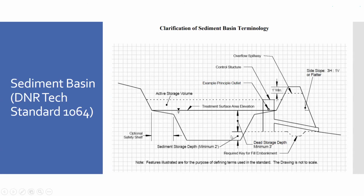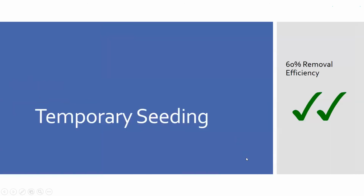I guess I'll also note that you have a 5 foot depth. So 3 feet is the dead storage depth, and then 2 feet for the sediment storage. And you would want to empty that out once you reach 3 feet. Once that 2 foot at the bottom has been filled with sediment, that's when you would want to remove the sediment in this application. So temporary seeding, 60% removal efficiency.